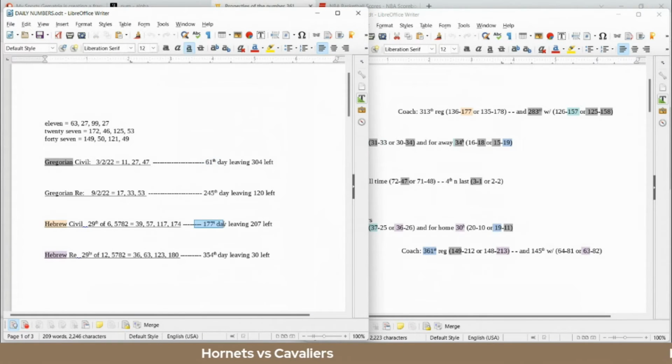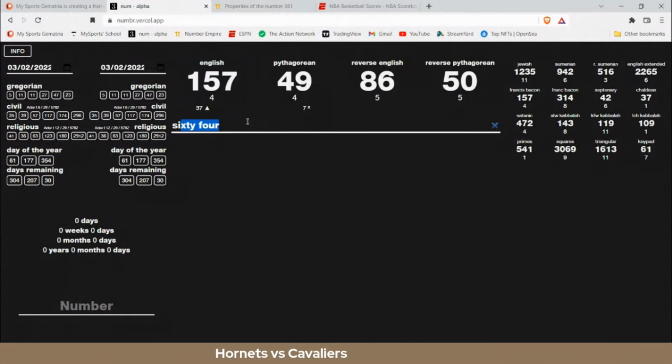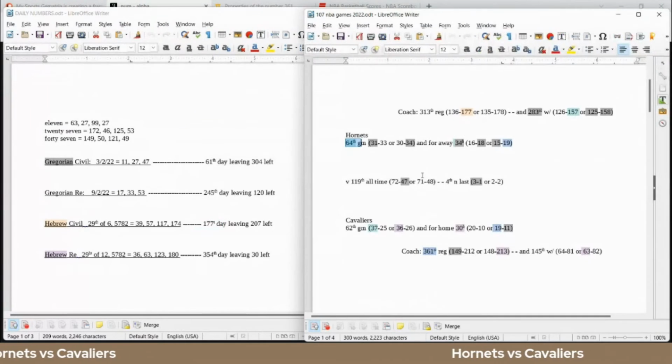It's the 177th day of the Hebrew civil calendar, and Hornets coach can sit on 177 losses regular season for his career with the win. And then he can sit on 157 losses regular season as a coach for the Hornets with the win in their 64th game for the season. 64 written out sums to 157. So those will be some numbers for the Hornets and the Cavaliers.